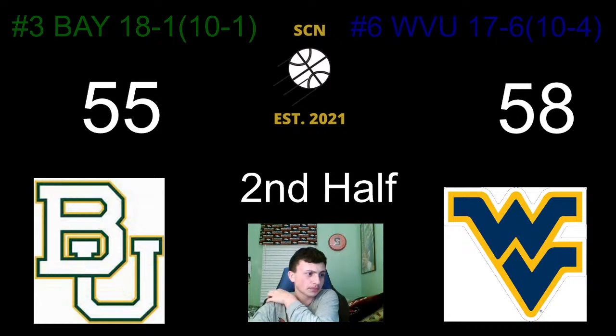41 in the second. 58-55 for West Virginia. West Virginia to pass in. Tay Sherman passes it in. Back to Miles McBride. Pounds it in off the glass, and it's good by Miles McBride.